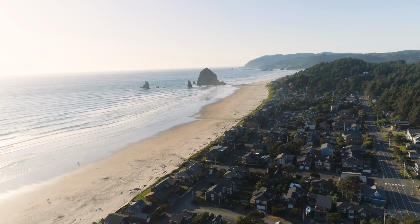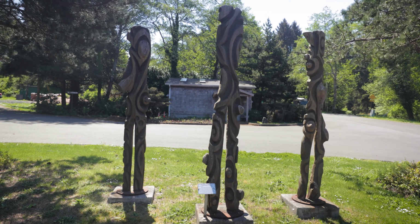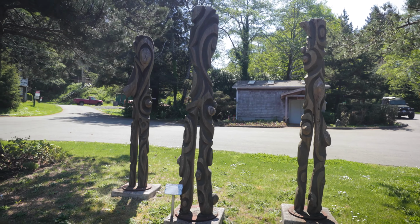Our next encounter takes us to the Fisherman's Dance, a captivating sculpture by artist Steve Jensen. Drawing inspiration from Aboriginal forms, this artwork seamlessly combines contemporary art with ancient carving traditions. Its presence harmoniously blends with the surrounding environment, paying tribute to the region's fishing heritage.